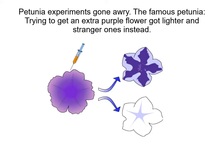Okay, so this all starts with the most famous petunia in the world. The phenomenon of co-suppression, which later turned out to be RNAi, started with petunia experiments where people were trying to increase the intensity of purple color in petunias by giving them extra copies of an important gene in the pathway that produces that color. So they had a light purple flower, and they tried to modify it genetically by giving it more copies of that enzyme. And instead of getting more intense purple, they got lighter, stranger, weirdly patterned ones instead.